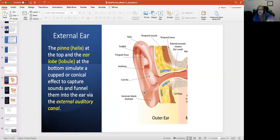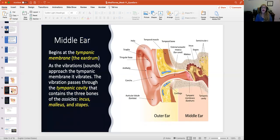Okay, so then the sound is captured and is funneled through the external acoustic meatus, more commonly known as the ear canal. Okay, then we get to the tympanic membrane, which is the eardrum, which is kind of that doorway into the middle ear. And the eardrum, just like a drum, is a membrane, and it creates vibrations from the sound as it's coming through your external ear canal.